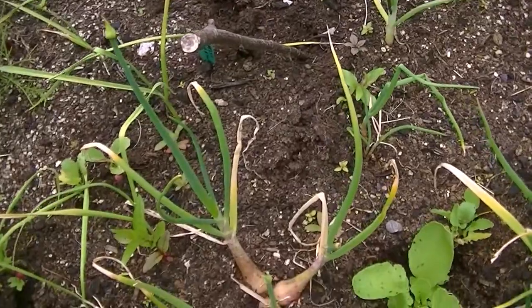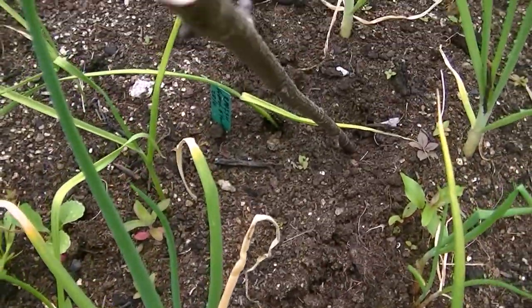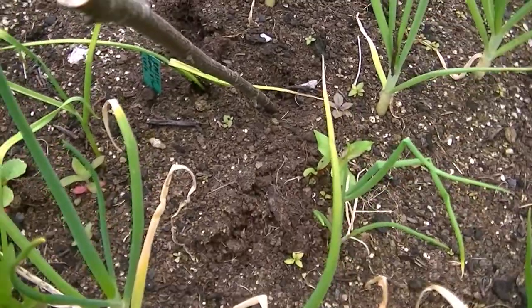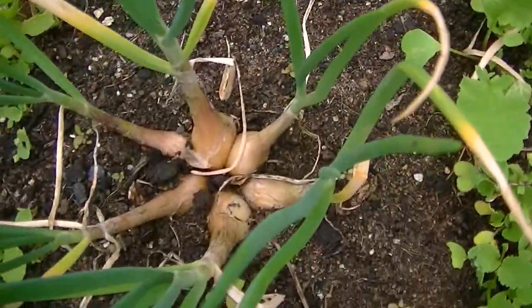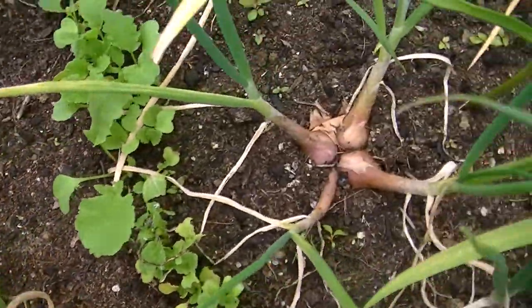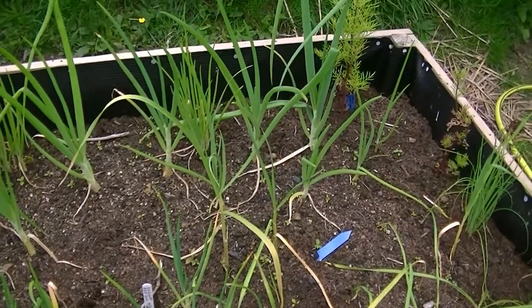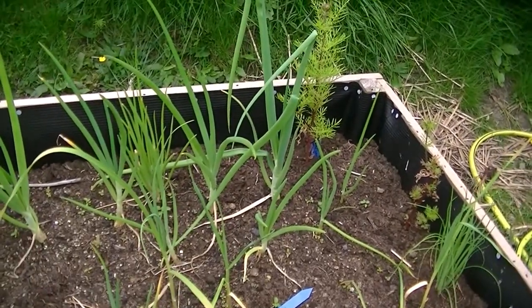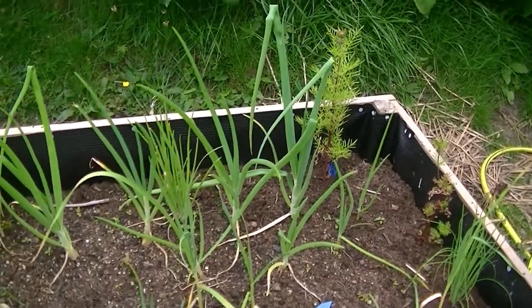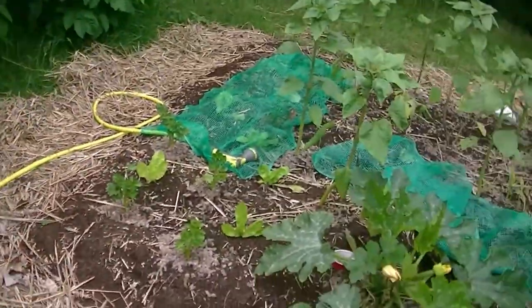This is my shallot. That's actually chucked up a scape, so I think that tells me it's time to pick these babies. So I think we'll do that today. That's shallots. But yeah, white onions. Doing alright. We'll see how it comes along.